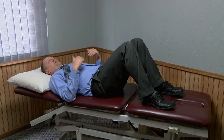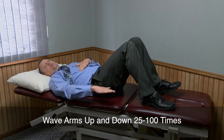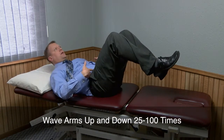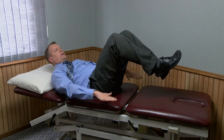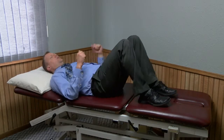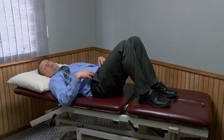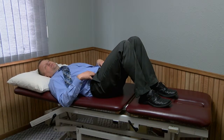Now, typically, I'll tell people to do that between 25 and 100 times. So it's tighten, lift, lift, and wave the arms. So that's a really nice exercise for the lower abdominal or the stomach muscles.